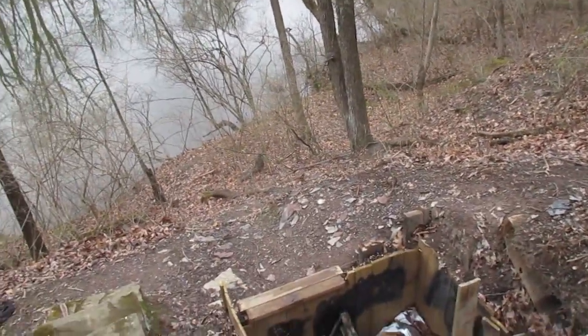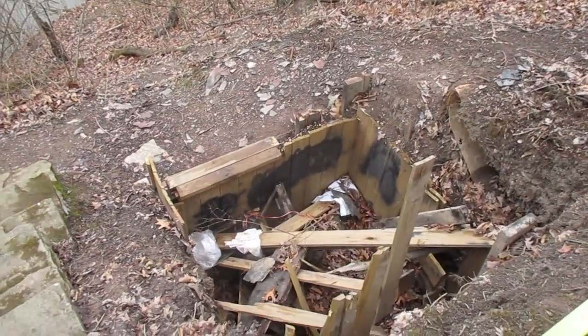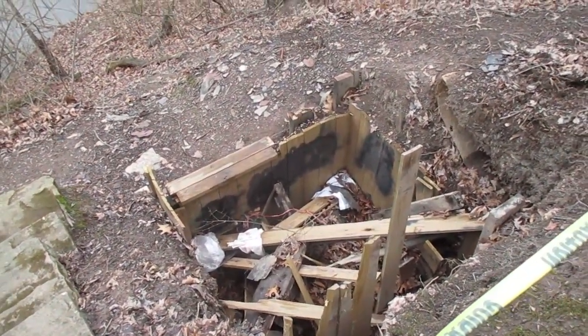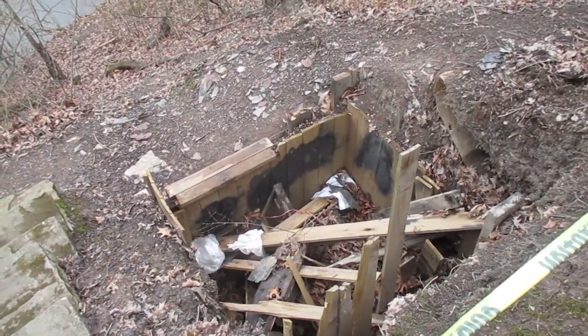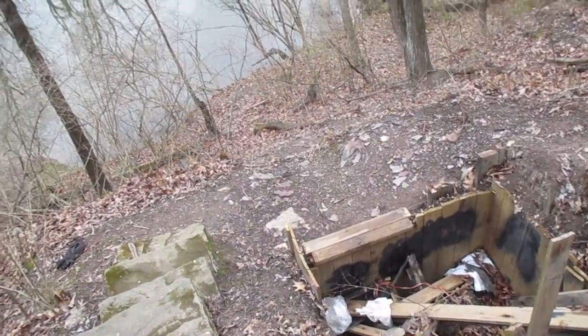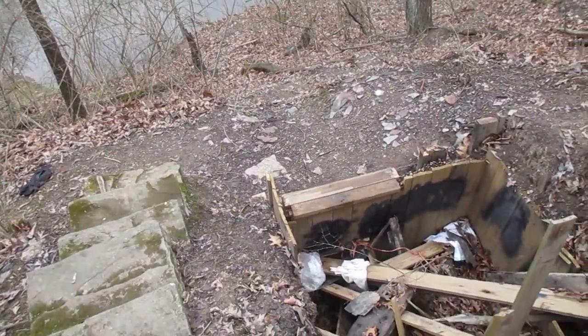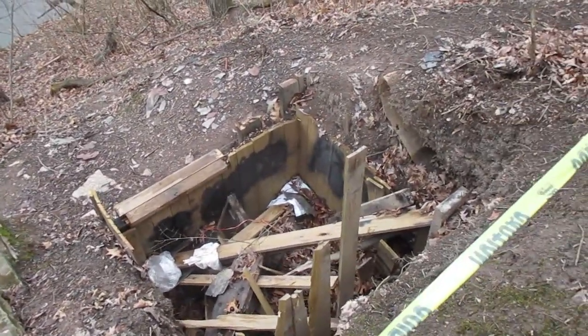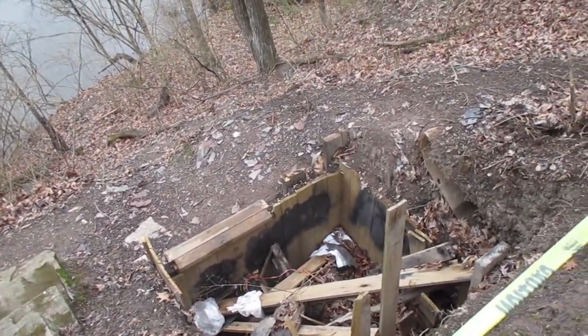But I'm curious what that was for. I imagine some little building he had back here at one time. And it looks like right there may have been the door by those two boards there. That was probably the opening. I wonder what he used it for.